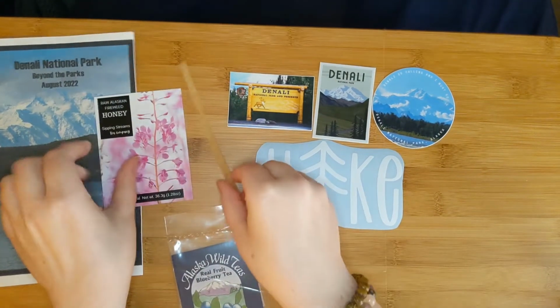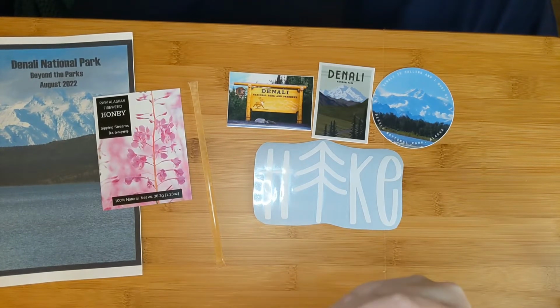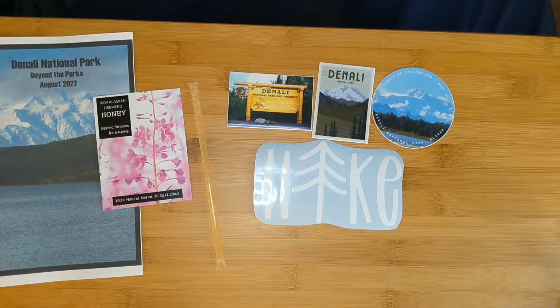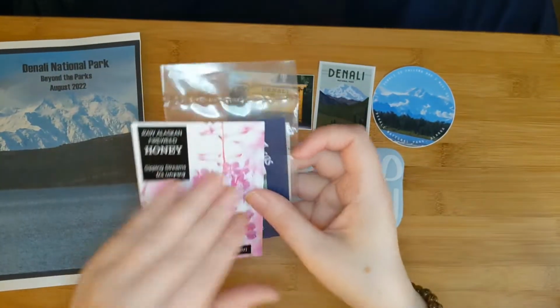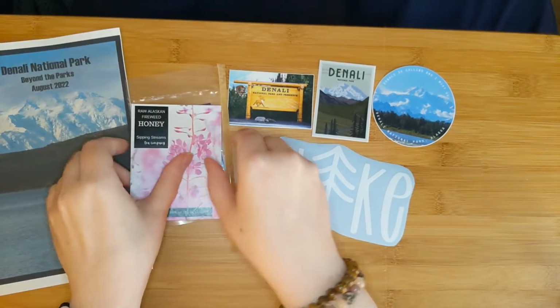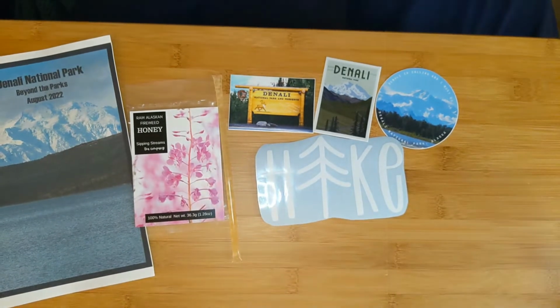That is super cool. And then our tea is Alaskan Wild Teas, real fruit blueberry tea. So we have a blueberry tea. And there's the tea right there. So I can't wait to get into that. Blueberry tea with Alaskan honey. Can you really go wrong, especially this time of year? And it has a retail value of $2.